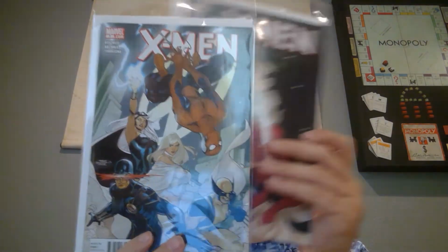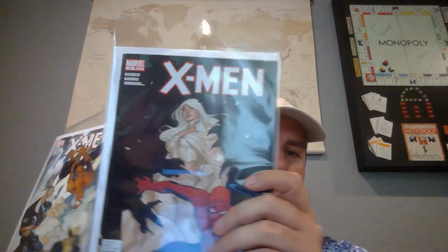I have a copy of this that's signed by Greg Capullo and Fabian Nicieza. But this is a newsstand. It does have the bin down there, which newsstands were apt to do, but this was a blue, and I only paid $3 for it, so got it on the cheap. X-Men number 7, Terry Dodson cover, and number 8, again another Dodson cover.